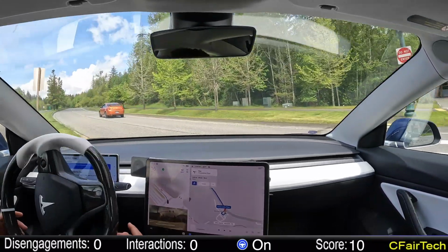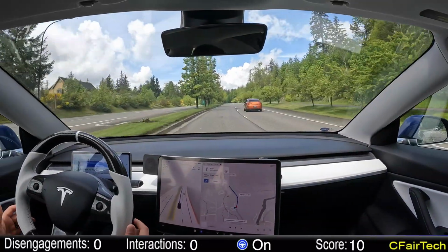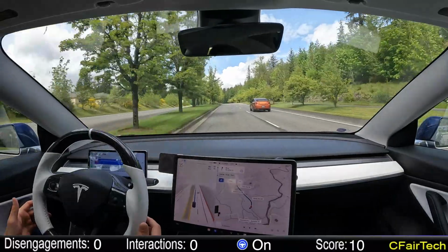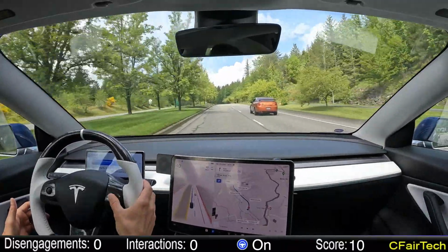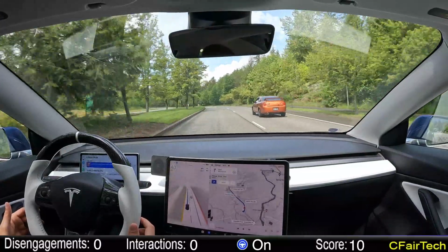So like I said, this is not on the latest build of full self-drive. This is on the 10.11.2, and I'm gonna just put it right at the speed limit here. I do not want to be going any over here.